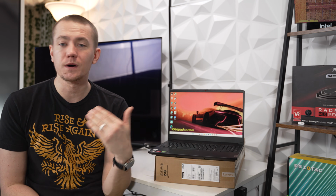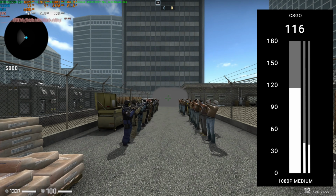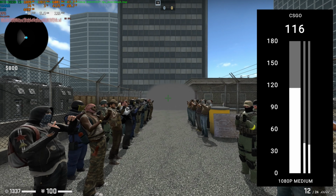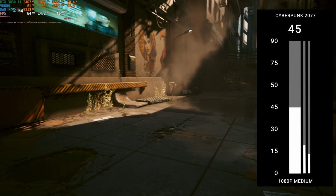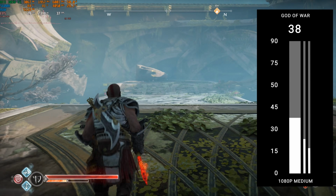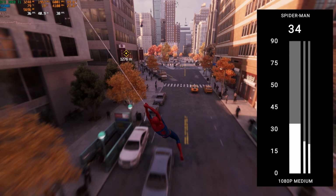In a game like CSGO at 1080p medium settings, we managed to hit 116 FPS average, which is taking advantage of the 120 Hz panel that's on this Ideapad Gaming 3. A AAA title like Cyberpunk 2077 managed to run at 45 FPS at 1080p medium, and God of War managed to run at 37.9.